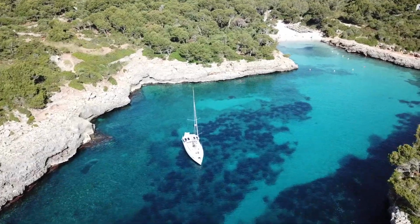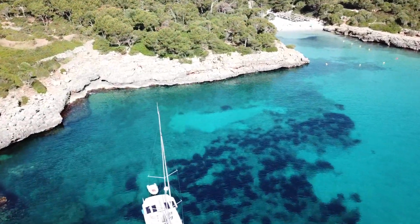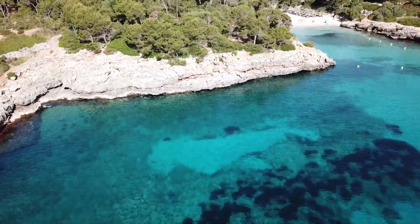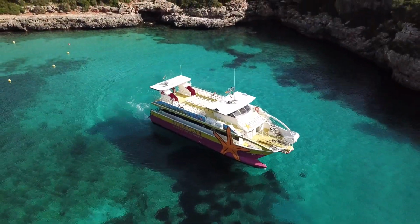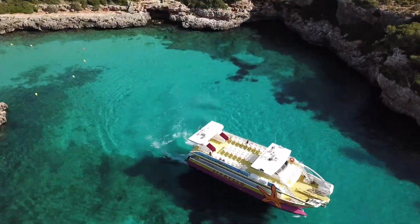This is Cala Arsenal from the air when we had the cove to ourselves the next morning. Well, besides this tour boat that drove in all the way, then turned on a dime and headed back out again.